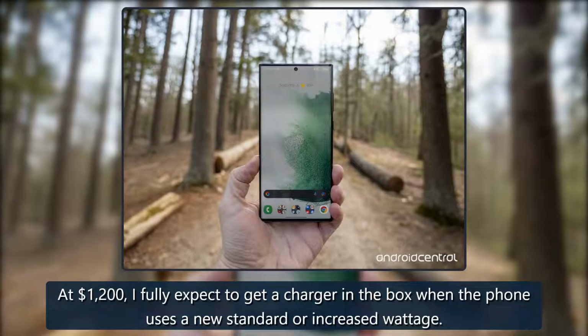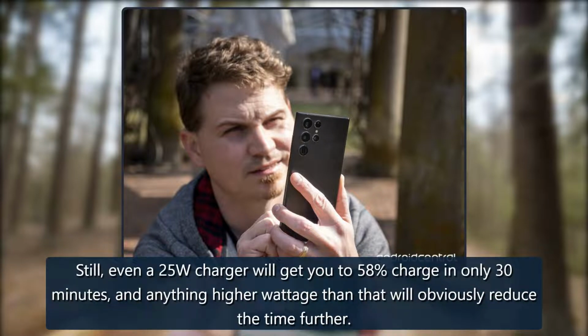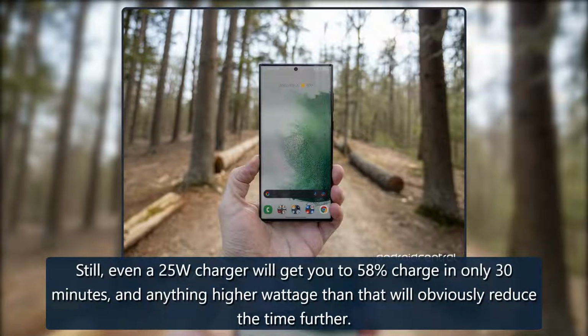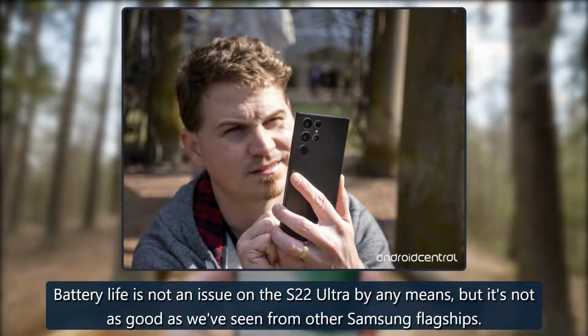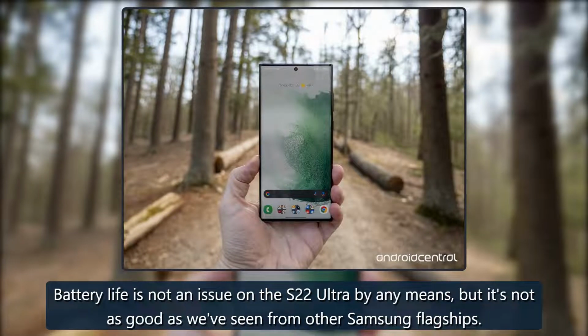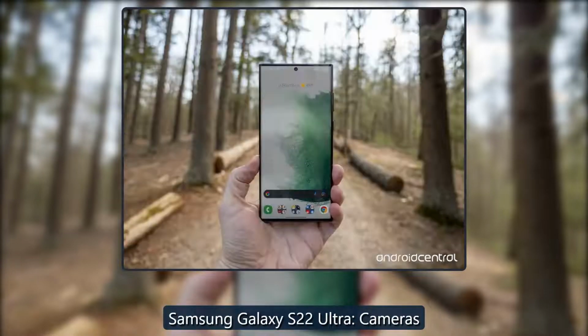At $1,200, I fully expect to get a charger in the box when the phone uses a new standard or increased wattage. Still, even a 25W charger will get you to 58% charge in only 30 minutes, and anything higher wattage than that will obviously reduce the time further. Battery life is not an issue on the S22 Ultra by any means, but it's not as good as we've seen from other Samsung flagships. Mostly better than before. Samsung Galaxy S22 Ultra.